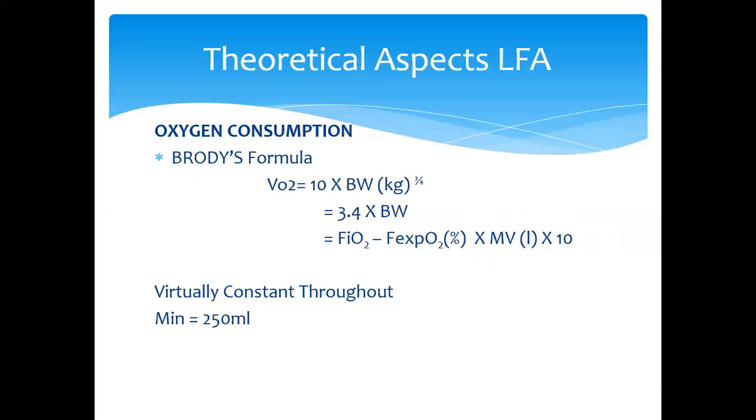So the first important thing is that whenever we are giving anesthesia to anybody, the patient is going to be consuming oxygen. And how do we calculate how much this oxygen is being consumed? That is by Brody's formula, which in the simplest form is 3.4 into body weight, ml per minute. The original formula is 10 into body weight to the power of 3/4. And if you simplify it down, it comes to 3.4 into body weight, which is approximately 250 ml in a person who is around 80 to 100 kgs.